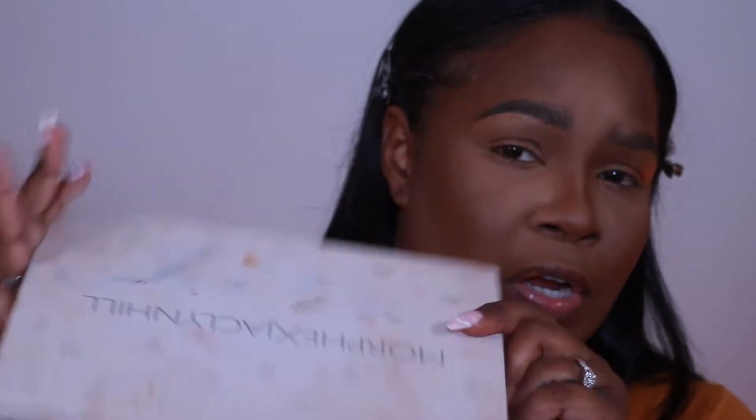Next is going to be Morphe. I know it's a love-hate thing with Morphe for everybody, but they do have some good palettes. Some of them are hits or misses. However, they do have a lot. This one is the Jaclyn Hill one. It is dirty, but it is well loved. So this one is a really good one.